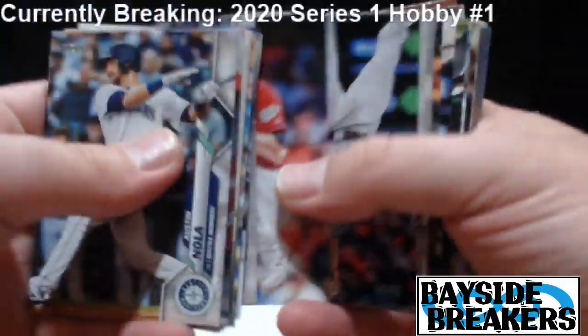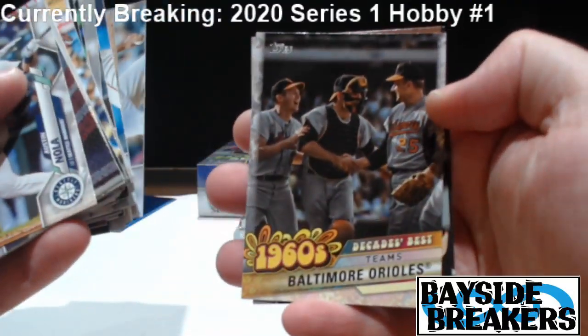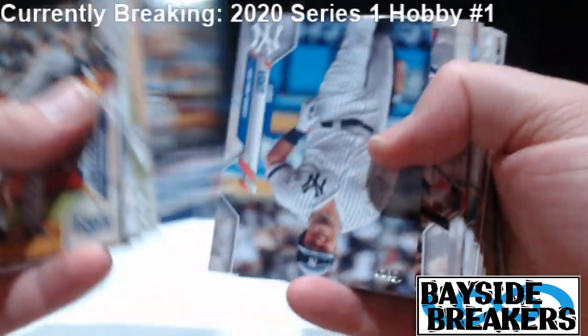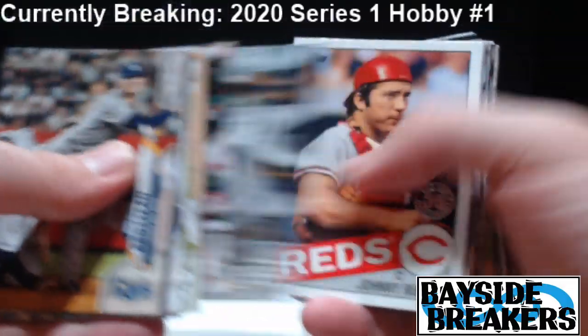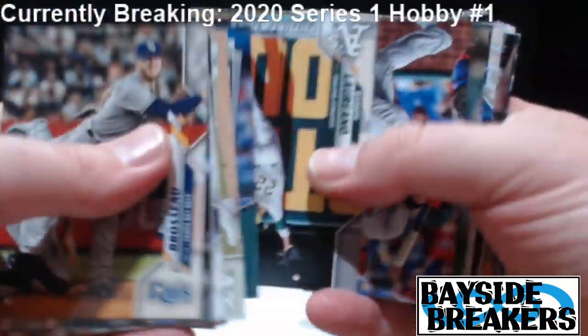'85 Willson Contreras. Jorge Soler with the chrome. Decade's Best Orioles. Decade's Best Robin Yount. '85 Johnny Bench.